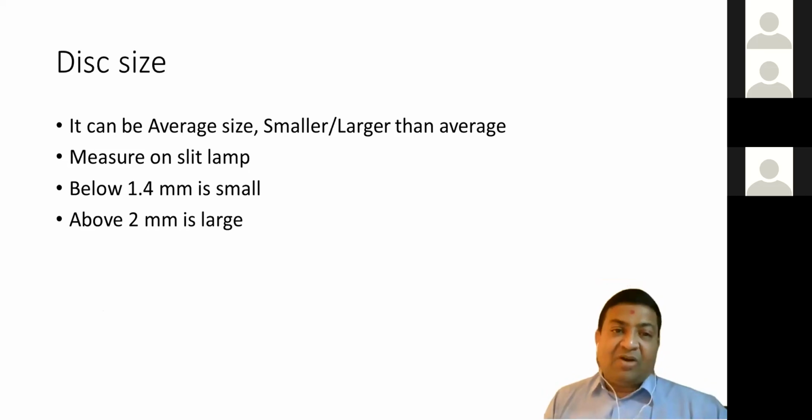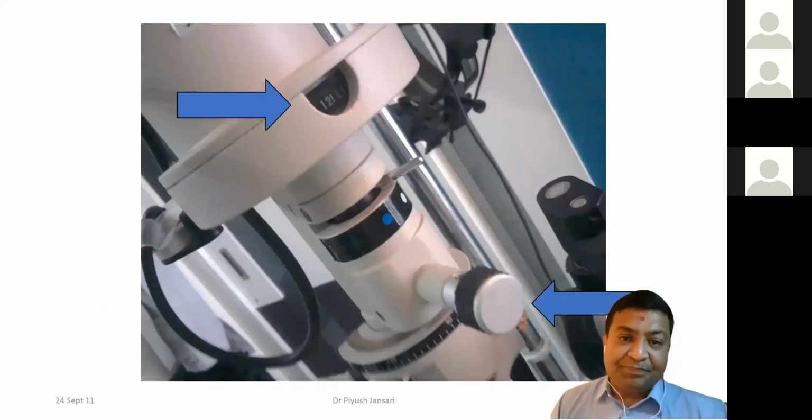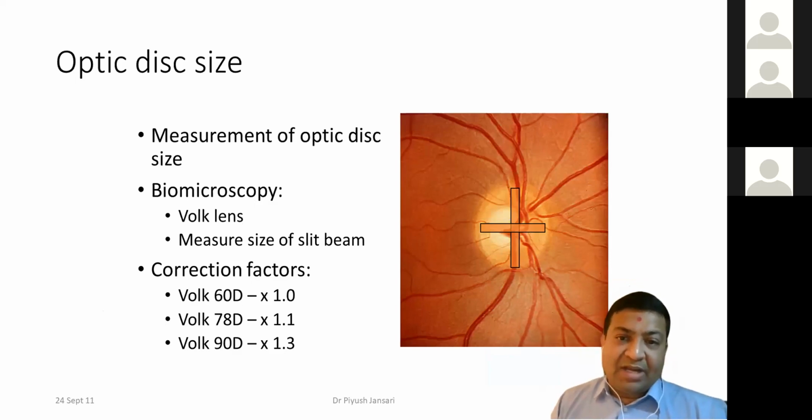The disc can be of average size, or smaller or larger than average. If the vertical size is less than 1.4 millimeter, it is a smaller disc. If it is more than 2 millimeter, it's a larger disc, and in between is the average size disc. The slit lamp settings are very useful. You can measure the vertical disc size with these settings: put the slit beam vertically over the disc with a 90, 78 or 60D lens and use these correction factors to find out the measurement of the disc.